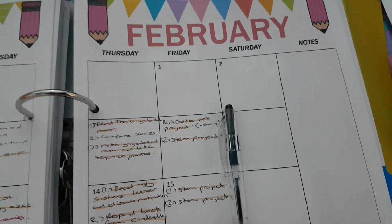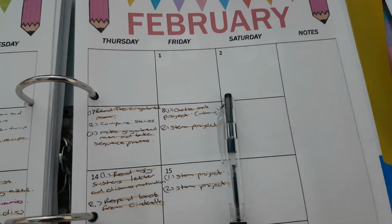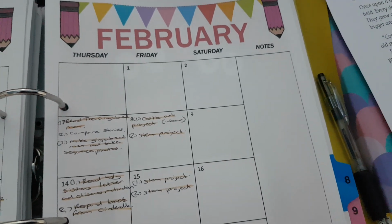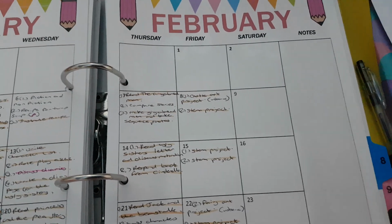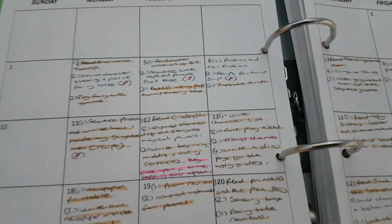So a lot of that is repeated phrases throughout the story. Then we are making Gingerbread Man, and I'm taking sequence photos, which we'll be using in an activity. Then on the Friday, I have the Castle Art Project from Osborne, and then STEM Project. Where I've got STEM Project, she can either do the STEM boxes, cards, or she can choose one of the STEM projects that I showed you before.